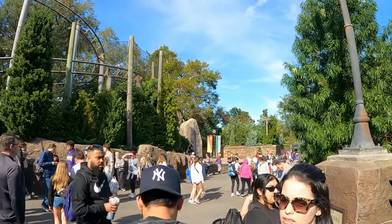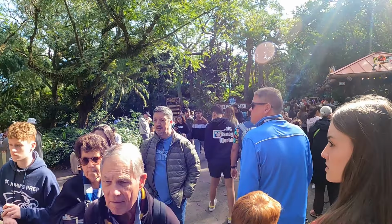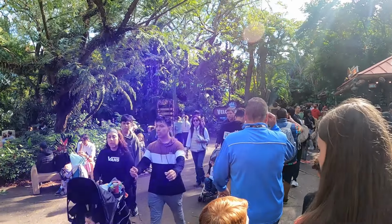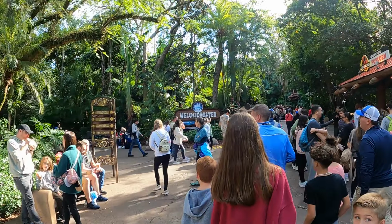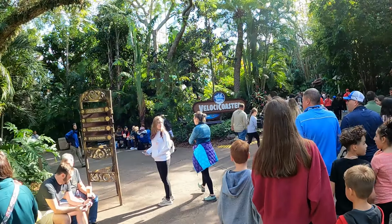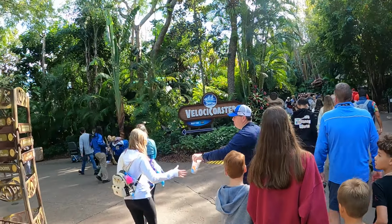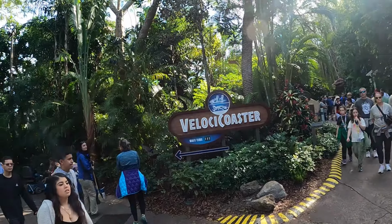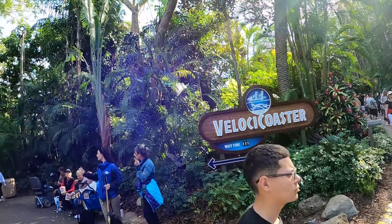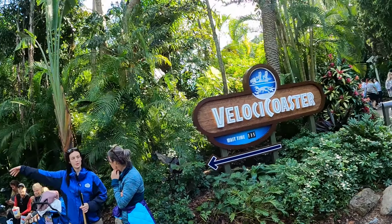Let's go through Jurassic Park. So weird thing is that on Universal's app, VelociCoaster was listed at 90 minutes, but now went up to 135, so it's definitely been one of those interesting times. I feel like if I do VelociCoaster, I'm gonna be waiting quite a bit, and I feel like single rider is gonna be closed. I'm gonna double check to be sure.